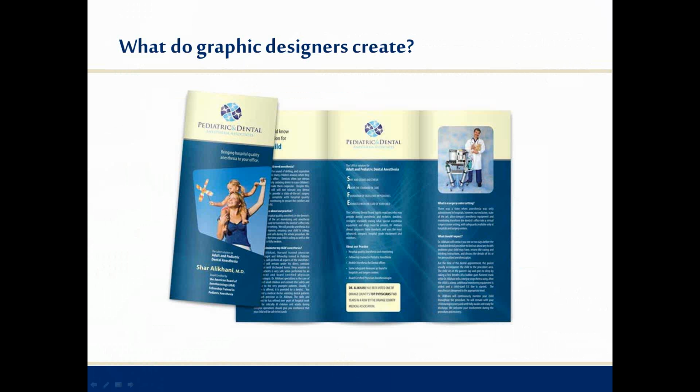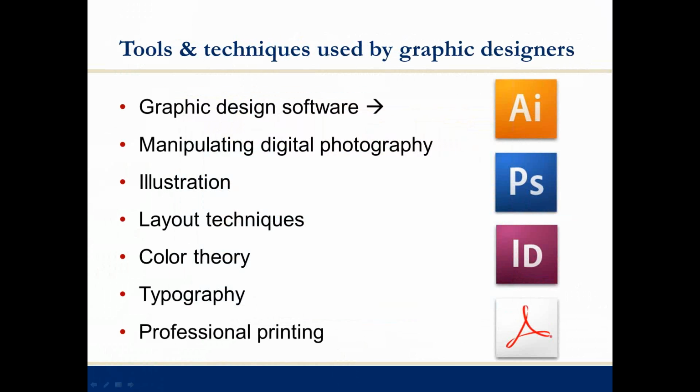And I've done everything on paper, from course catalogs to postcards to business cards to letterhead on 8.5 by 11 sheets to trifold brochures like this, and even more complex documents. So there's just all kinds of opportunities to apply graphic design skills in creating different types of products.